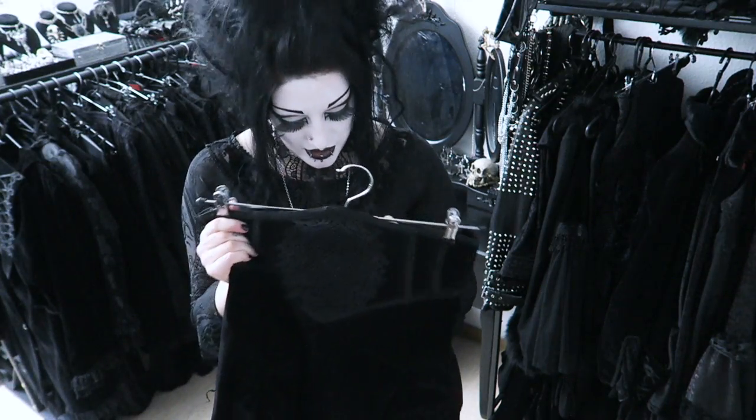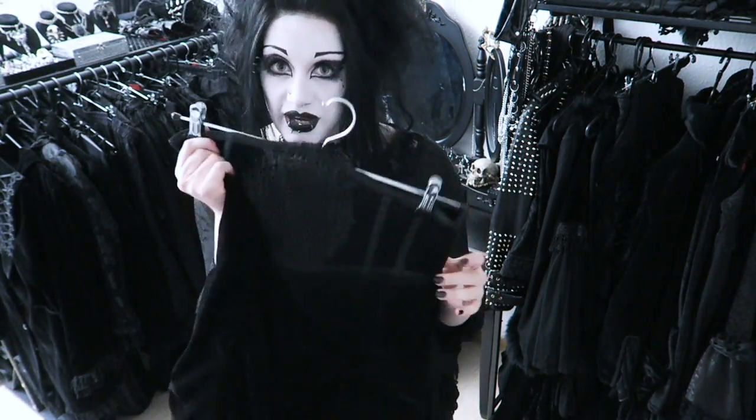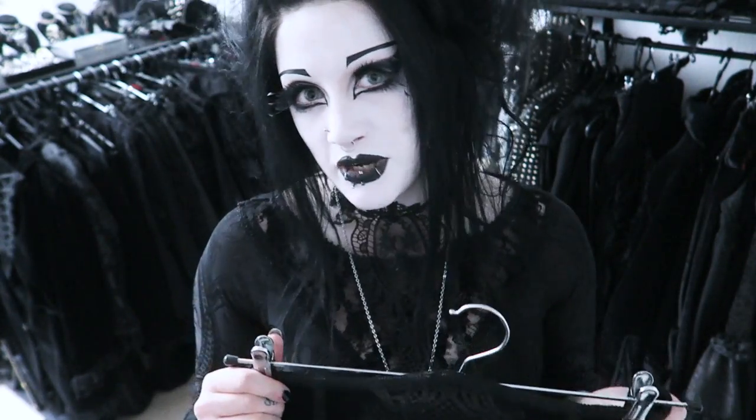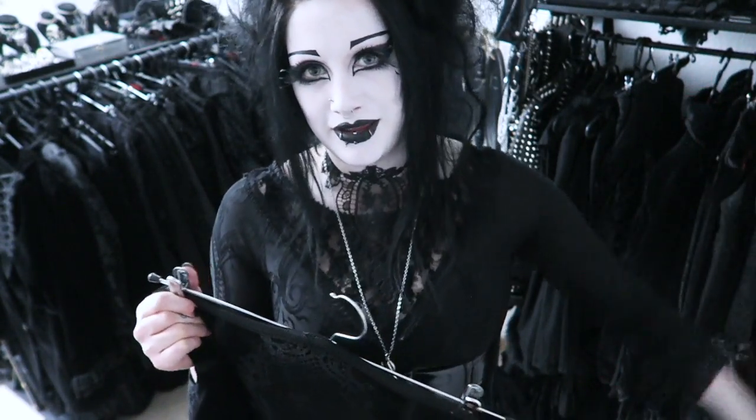Okay, this is one of my favorite skirts. Let's see who it's by. Gee, I don't know. Punk Rave. The skirt is fucking incredible. This is the one I wore to Mara Luna. This one I wear to clubs sometimes if I want to look like a fucking queen.